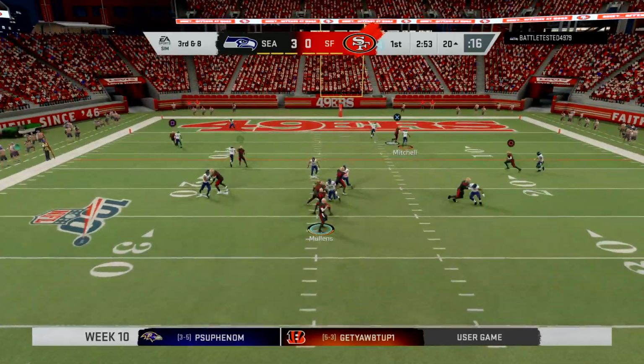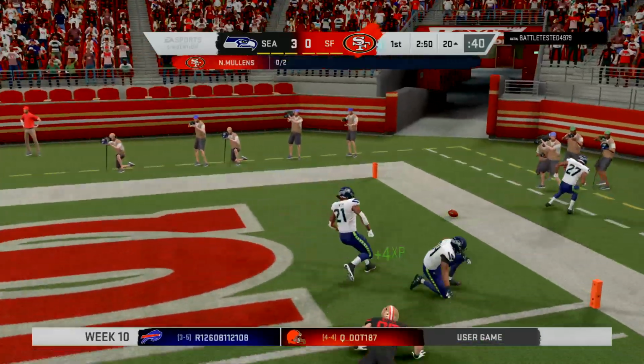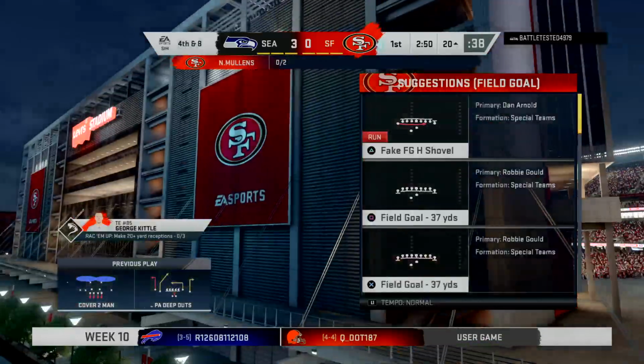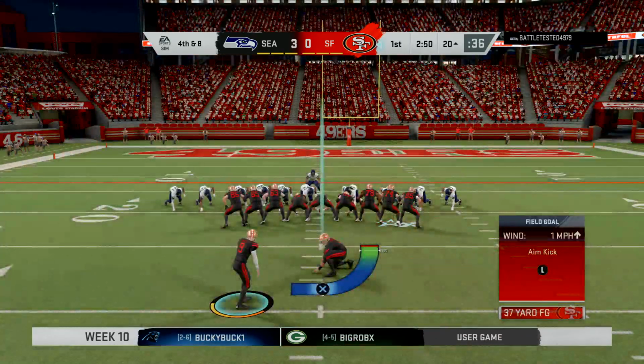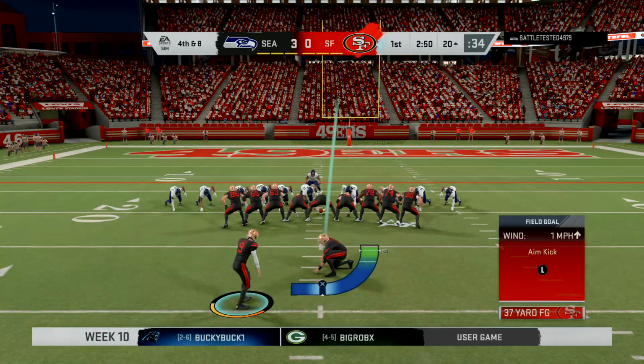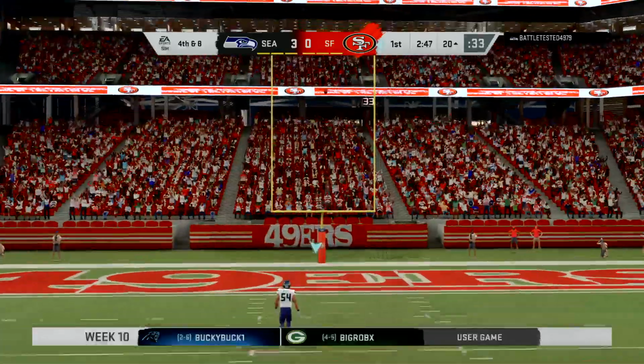Off the play fake, he'll look to throw. Toward the end zone, but that's going to wind up incomplete. That's a good job there creating the contact to force the incompletion. And now, since it's fourth down, that should set up a field goal situation. And a nice sigh of relief defensively to be able to hold them to 3.